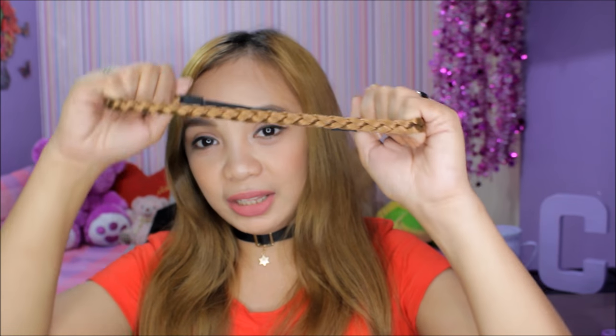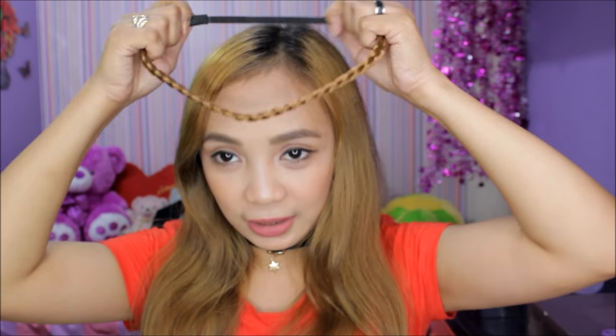I also got this kind of brush. So, ito pwede siyang pang contour. Ganyan. Ito 200 pesos din to, guys eh. And ito naman nabili ko sa labas. Braided hair. So, ilalagay mo siyang ganyan. Hindi ako sure kung bagay sa akin, guys, but ayan, nakita na ko, so binili ko na din siya.